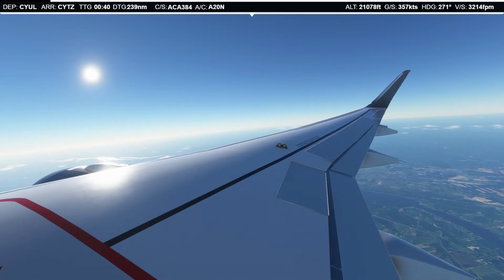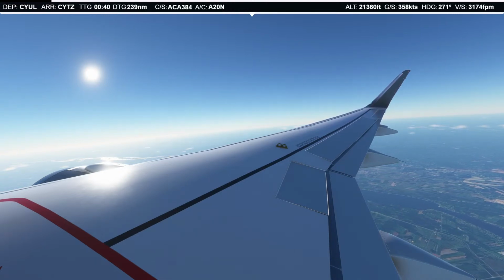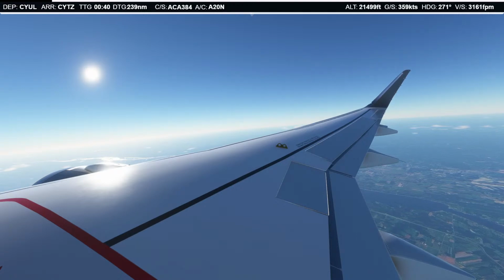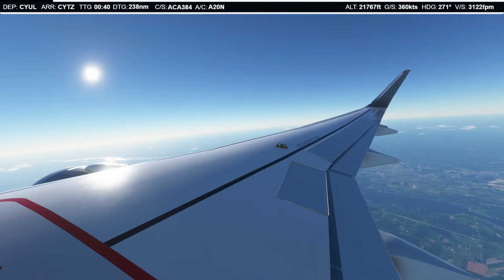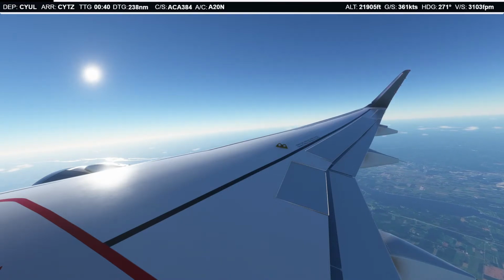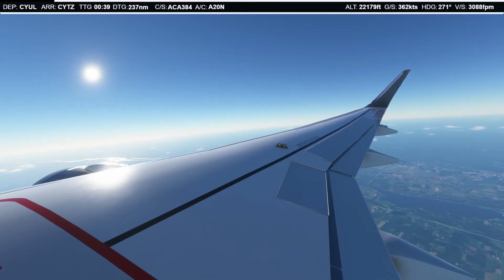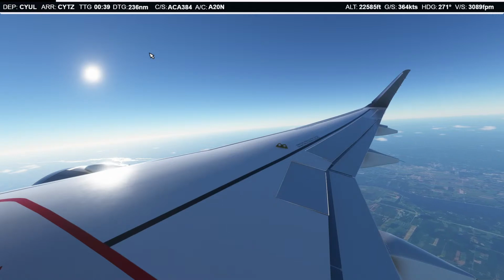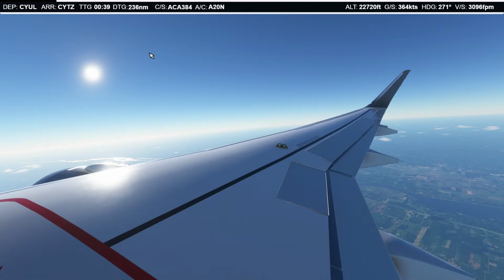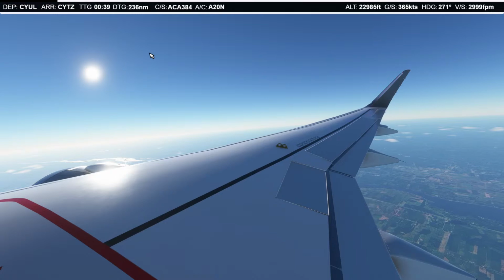There we go. Just looking up here. Oh no, that's still overlapping. Give me a second. Let me just move that over. There we go. That looks much better. Yep, 237 nautical miles to our destination, about 40 minutes of flight. And then you can see all the other relevant information up there if you want to take a look at it.